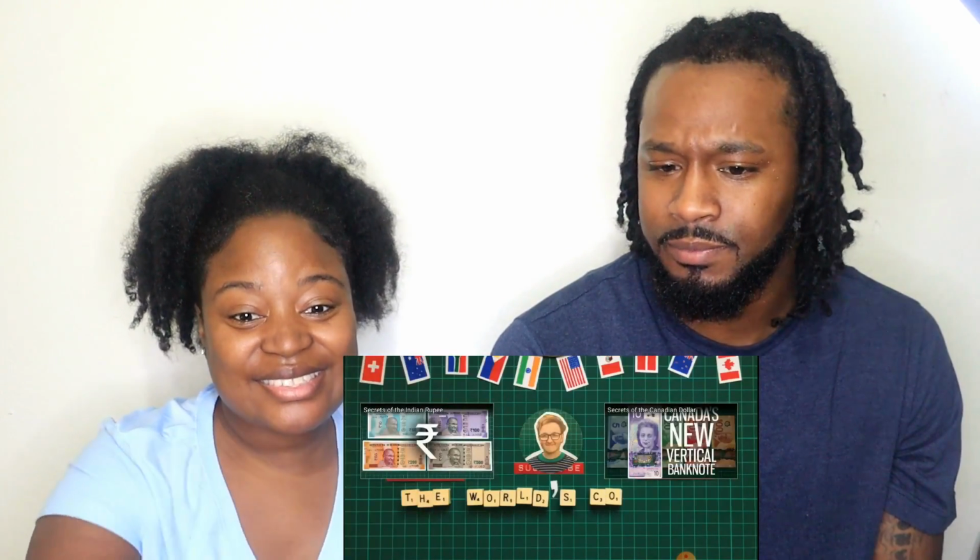Different sizes. Yes. I know that the newer ones do reflect the same size as the old one, but as the dollar amount goes up, they're different sizes, I see. Yeah, I love the colors. The thing I love most is that it's not the same face on the front and the back of all of them. Like it's different things, and I love that.